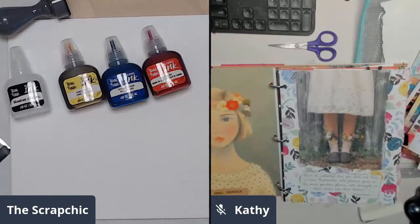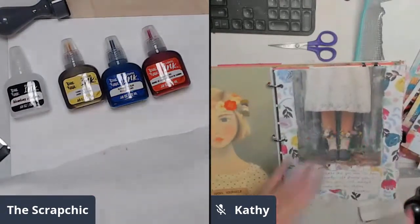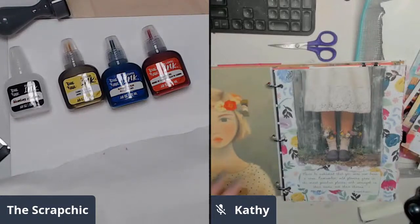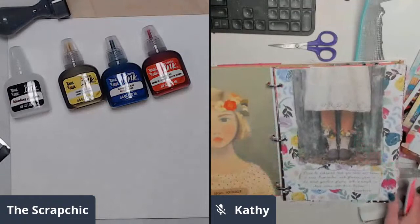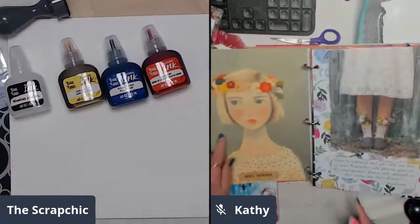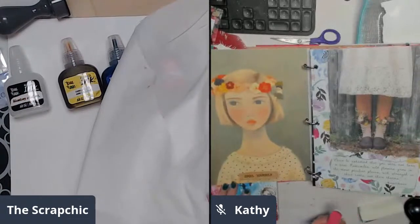I love that little image you have in your book. That's cute. And you're using the file thing. I like that Dee Dee did that on her book. It turned out super cool. Oh, she's muted.